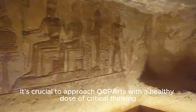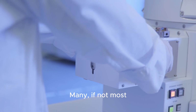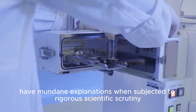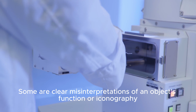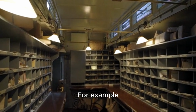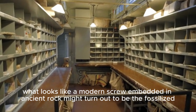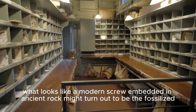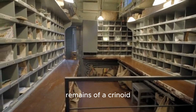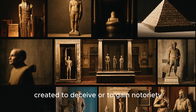It's crucial to approach OOPArts with a healthy dose of critical thinking. Many, if not most, have mundane explanations when subjected to rigorous scientific scrutiny. Some are clear misinterpretations of an object's function or iconography. For example, what looks like a modern screw embedded in ancient rock might turn out to be the fossilized remains of a crinoid, a marine animal. Others are sadly outright hoaxes, created to deceive or to gain notoriety.